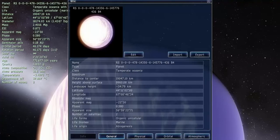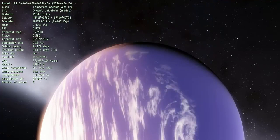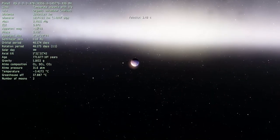What's the physics of it? Effective temperature, gravity, all that jazz. What was the atmospheric pressure? 31.6. Wow. So it's a pretty thick atmosphere. That's kind of scary. Let's not go there.